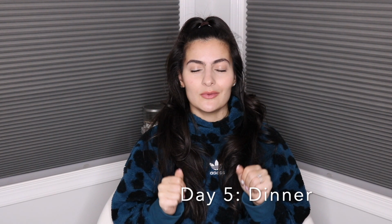Sprinkle. Crumble. Whatever. Now for dinner, we're gonna have some steamed kale with a ton of veggies and Parmesan cheese. So we're gonna have our tomatoes, our cucumber, and our olives, and I like to drizzle with some lemon juice. Delicious. And then you're also gonna add a portion of some sardines with some lemon on top too.